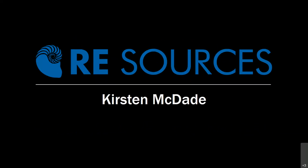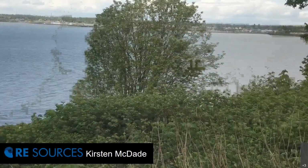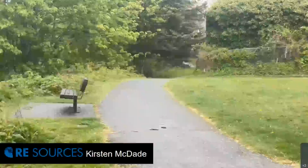This is Kirsten McDade with Resources speaking. We are located on the landing between South State Street and the railroad tracks. Right in front of us, we have a very large concrete gas tank that is now fully engulfed with ivy. With me now is John Guenther, who works for the Department of Ecology.